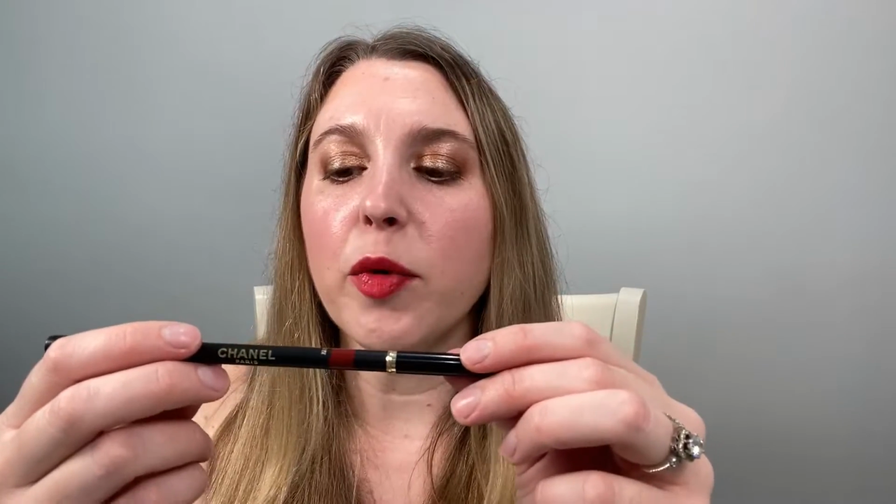I also have number 188, Brun Carmen. I bought this one, but I haven't used it too much yet, but I do plan on using this more during the fall and winter when I wear deeper red lipsticks more frequently.